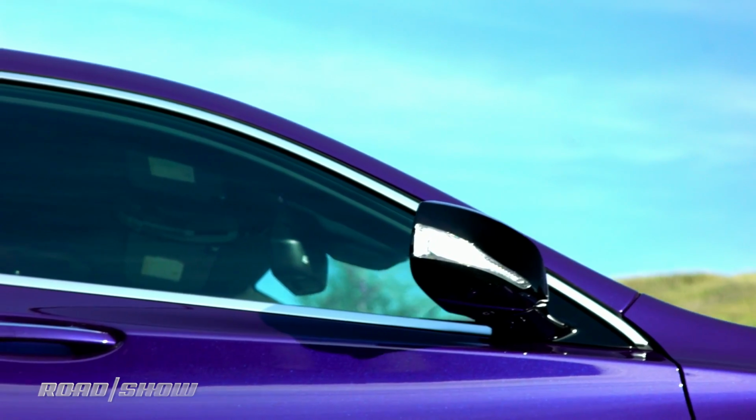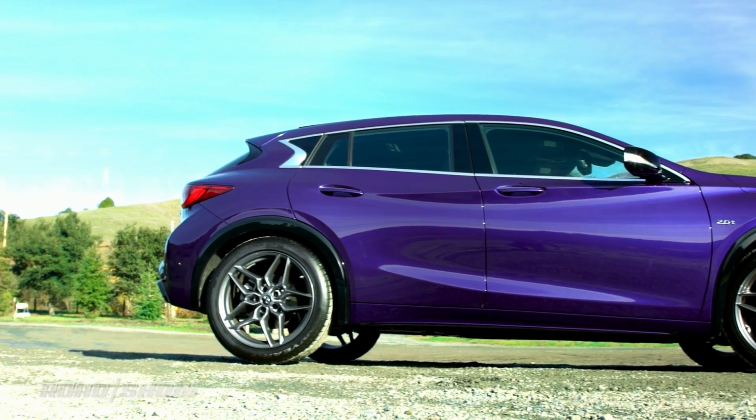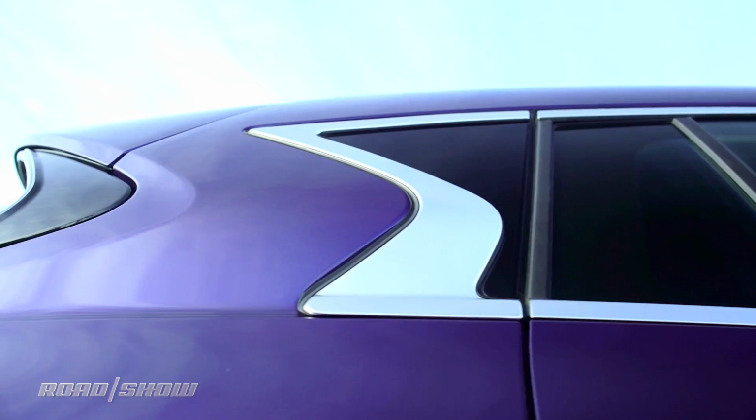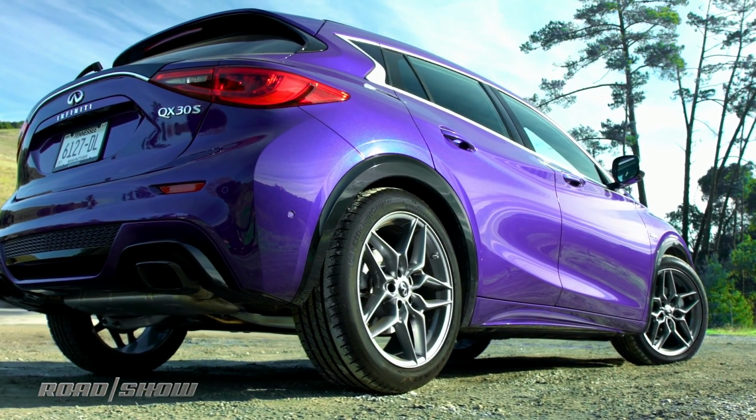The 2017 Infiniti QX30S starts at $38,500, offering a semi-affordable entry into the luxury of an Infiniti. Just be prepared for some unconventional quirks that you may find irksome.